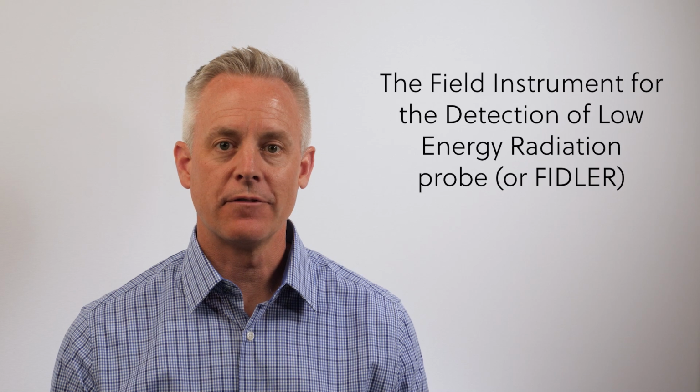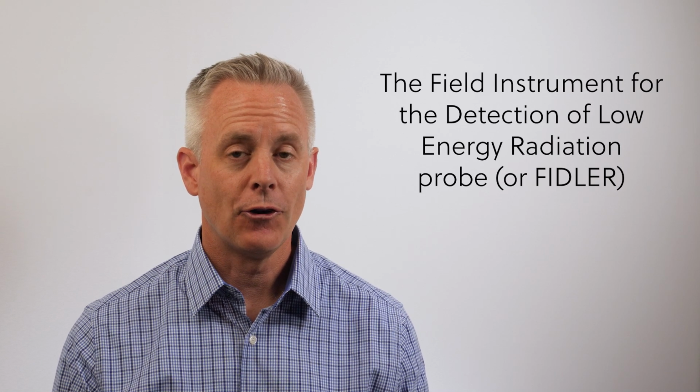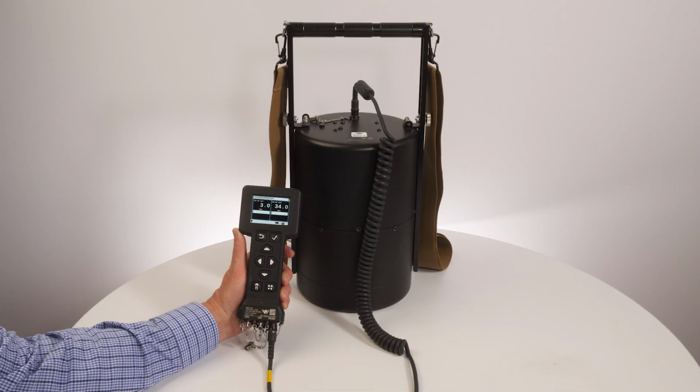The field instrument for the detection of low energy radiation probe, or FIDLER probe, detects low energy X-rays and gammas. It simultaneously records data over 4 separate energy regions by use of a multi-channel discriminator. The FIDLER probe monitors all 4 energy regions simultaneously.